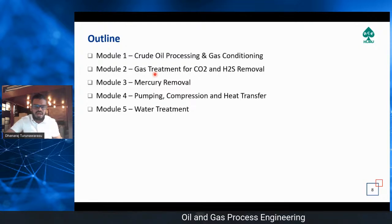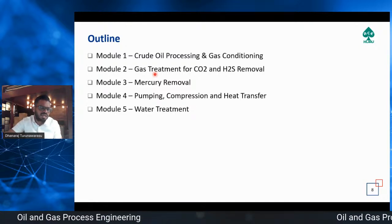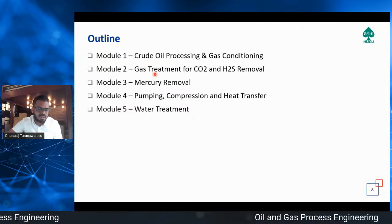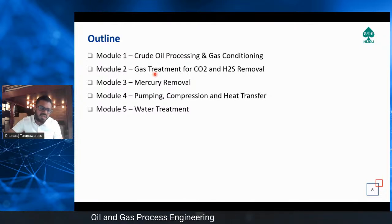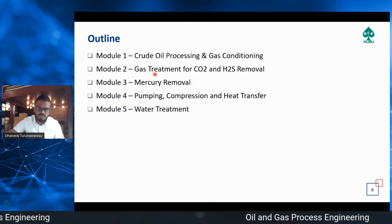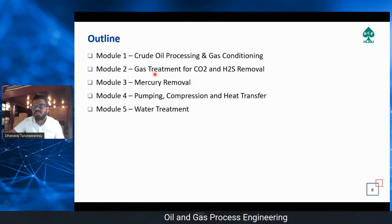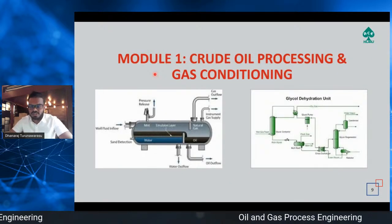There are even other topics such as utility system, flow assurance, which will not be covered in this particular session, and also process control and safeguarding. There are many, many more things to process engineering, but today we will be just focusing on the main equipments at topside on the surface facility. So module one, crude oil processing and gas conditioning.